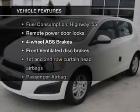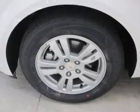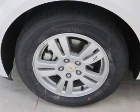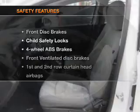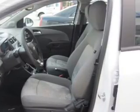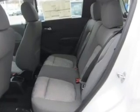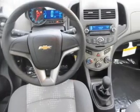Plus, enjoy these notable features that are included in this vehicle: air conditioning, power door locks, power steering, an alarm system, an AM/FM stereo. And for your peace of mind, the following safety equipment is included: front ventilated disc brakes, passenger airbag, side airbag, curtain head airbags, stability control, daytime running lights.